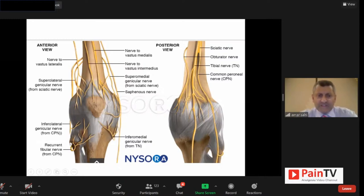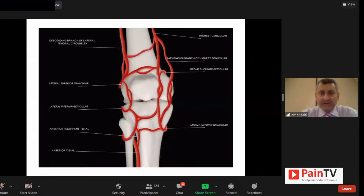There's a small nerve which is not really tackled by the denervation, and we don't know much about it. It's the recurrent fibular nerve from the common peroneal nerve, also on the lateral side. But this is not a region and target for any denervation because of the risk of lesioning this interesting and important recurrent fibular nerve. The important thing is that the posterior capsule should be tackled, and we need to think about it in order to reduce the failure rate.